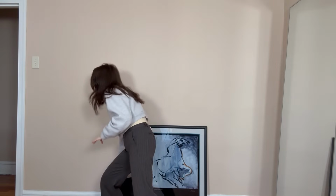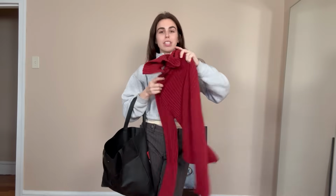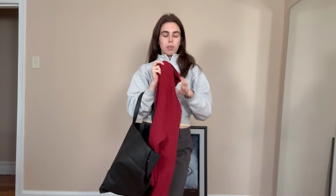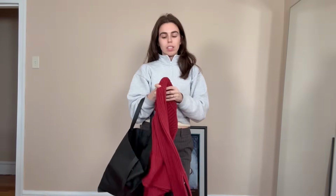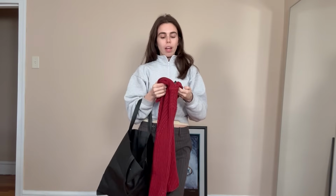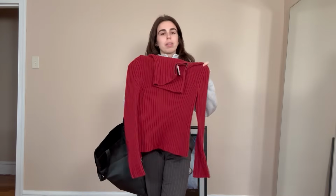So for clothes and things, I did end up getting the asymmetric little zip ribbed sweater. I'm really excited about it. I am gonna have to alter this, and it's going to the top of my alter pile because I kept telling myself I wasn't gonna get anything that I had to change, but I was just so excited about this. I feel like it was exactly the kind of thing that I'm looking for.